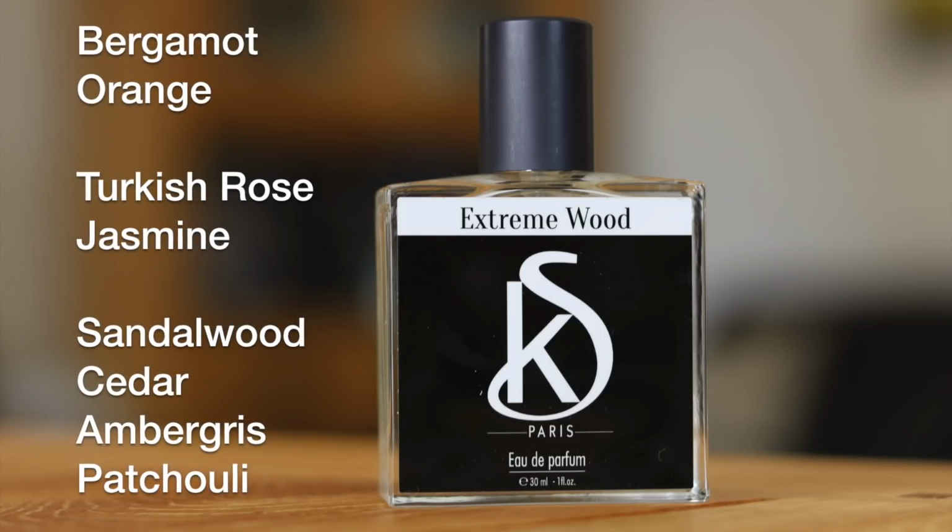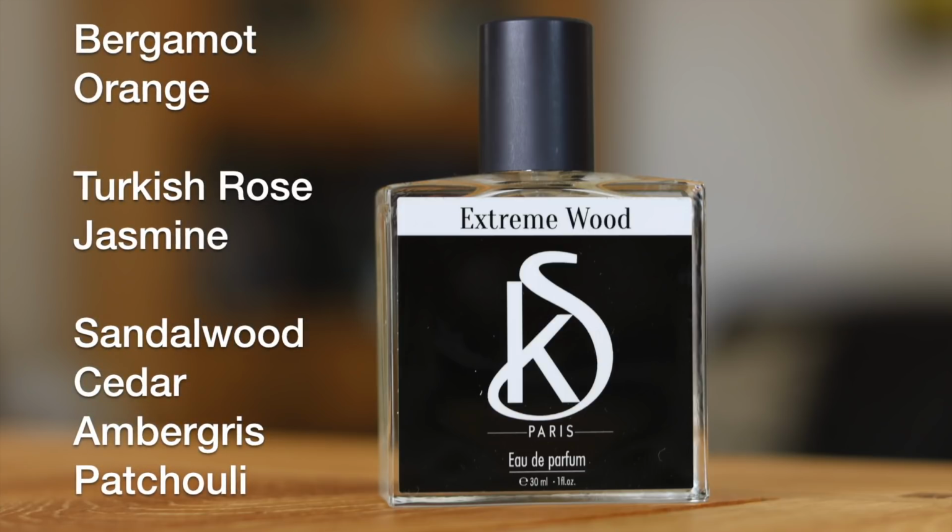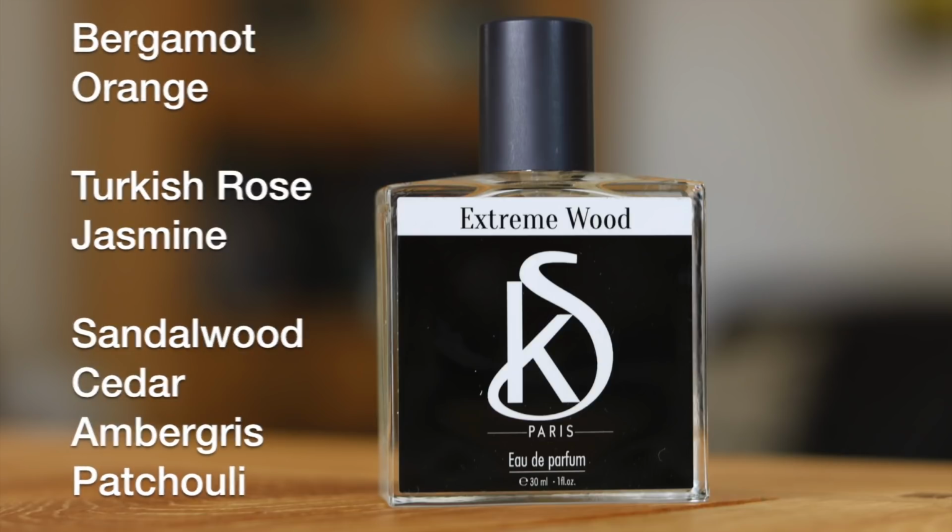The last one is Extreme Wood. The notes in this one are bergamot and orange in the top, rose from Turkey and jasmine in the mid, and in the base, sandalwood, cedar, ambergris and patchouli.